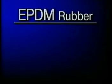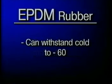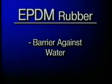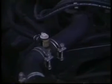EPDM rubber is well proven as the best. It's not affected by the sun's ultraviolet rays. Ozone does not make it brittle. It can withstand cold to -60 degrees and heat to 300 degrees. It is resistant to acids, alkalis, and many solvents, and is an extremely good barrier against water penetration. These properties make EPDM rubber the ideal choice for hot water and steam hoses, freezer gaskets, and as part of tires, belts, and electronic components.